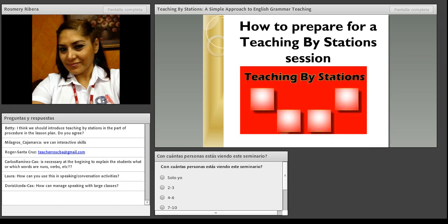What do I do with large classes? Just divide the stations into larger groups. For example, you can have 7 or 8. How many students do you have, Doris?